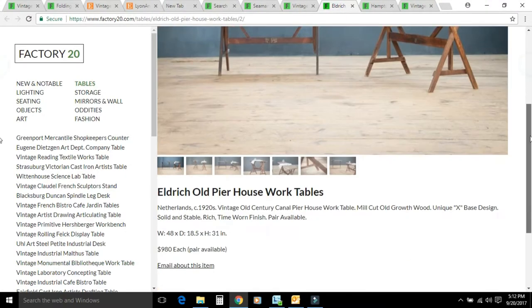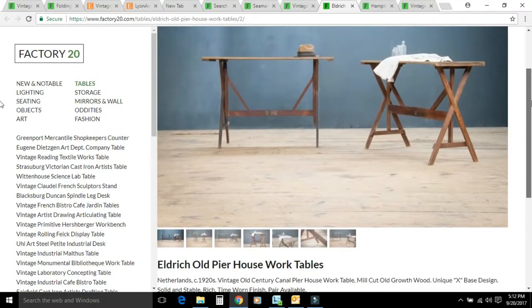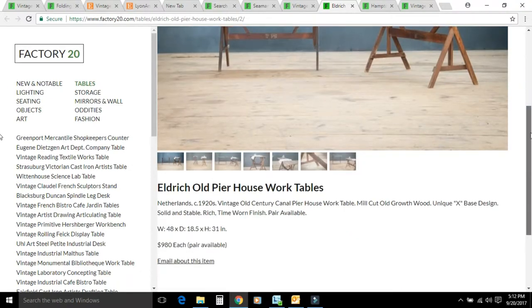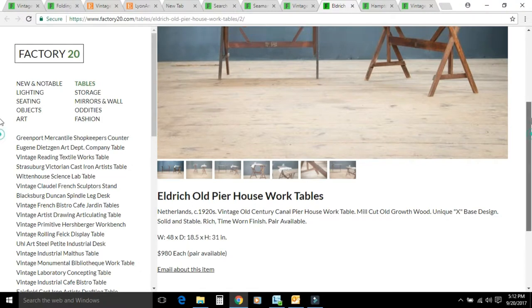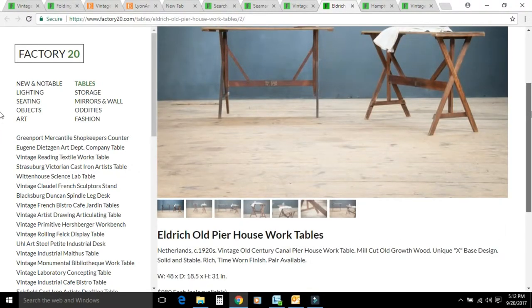Here's another one. I love this one. Eldritch Old Pier House Work Tables. Now, I'm not sure exactly what Eldritch is, but even if he left that off, Old Pier House Work Tables. The fact that he uses the word pier. Oh, and they're from the Netherlands, from the 1920s. Are they really? I don't know. I'm not going to dispute it, but you know what? It makes for a great story.